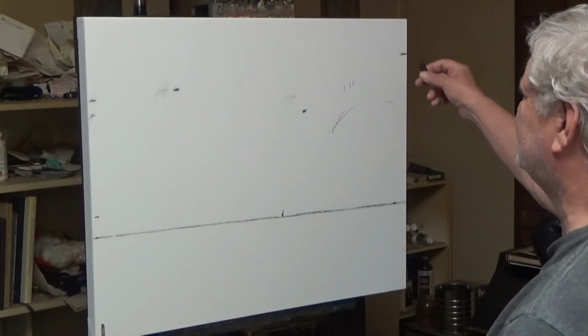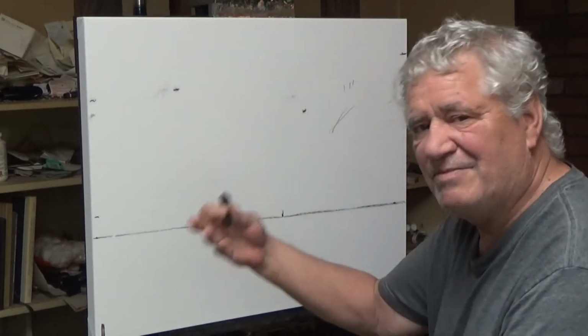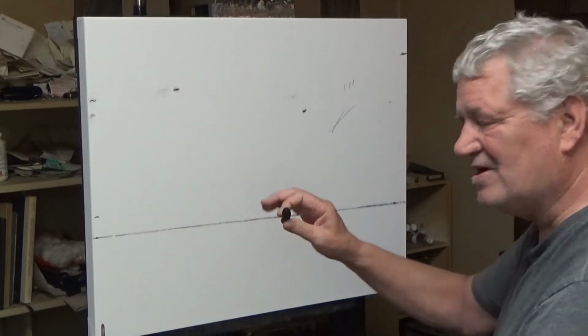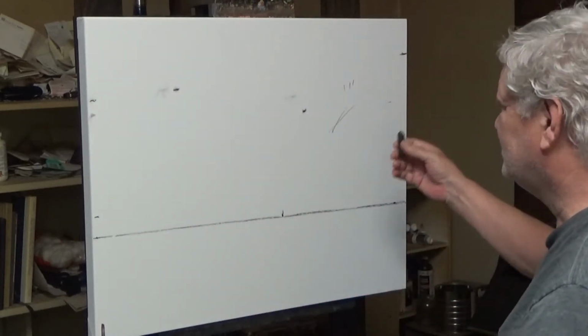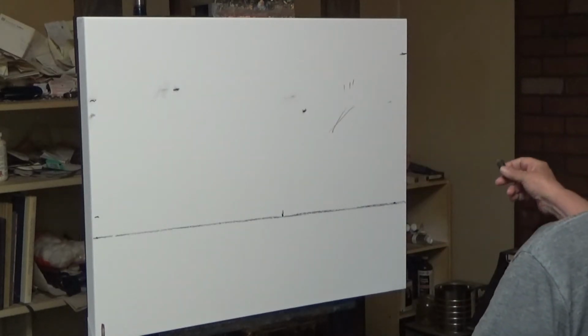To me, to start with on this painting, where the landmass meets the sky is going to be fairly important. So I'm going to start with that. Start with this foreground chunk here.